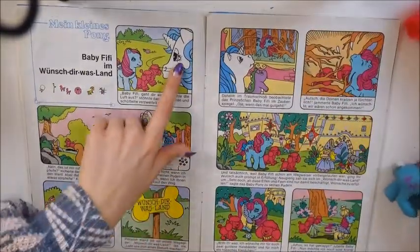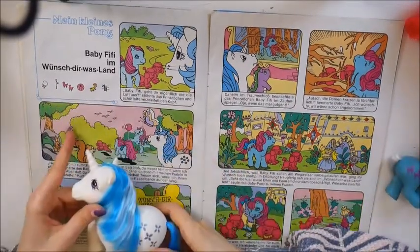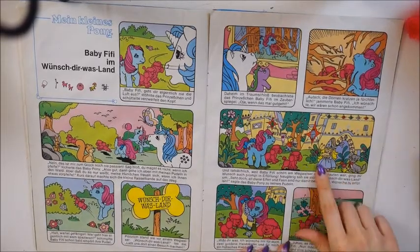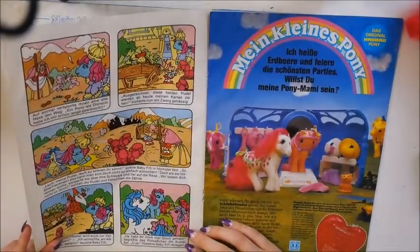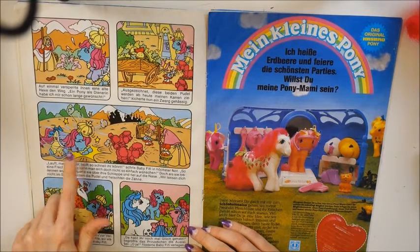And as always, we've got Majesty here, because she is one of the main characters of the comics. There we go, Majesty. And again, some humans here, some princesses, I guess. And I guess Baby Fifi also wanted to be a royal or something.